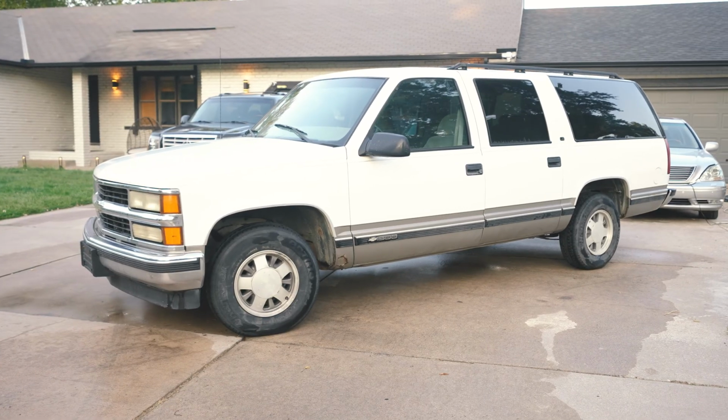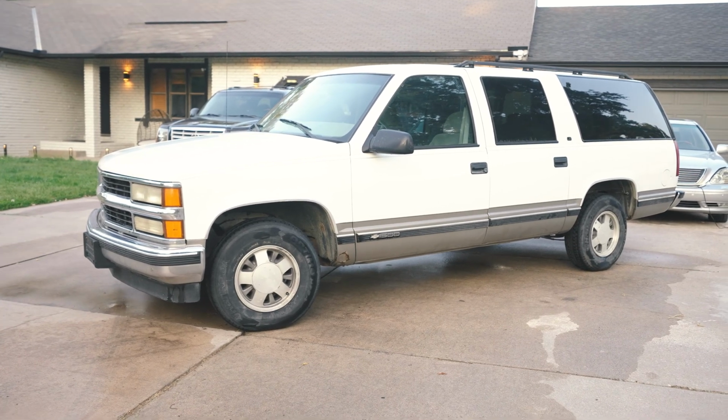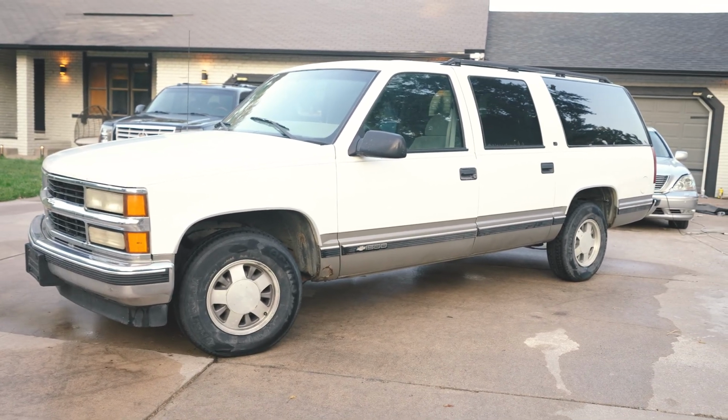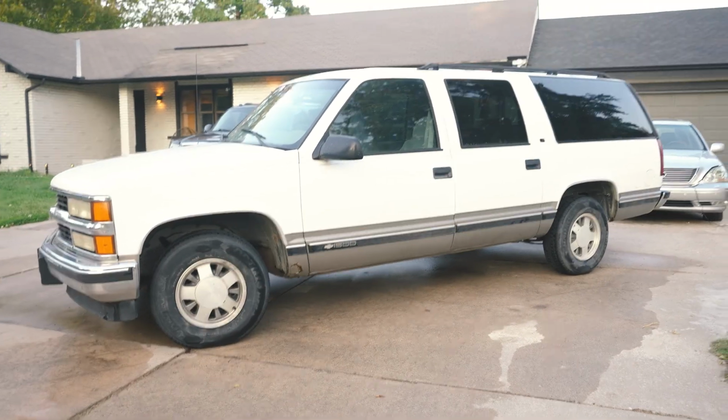Now when I went Suburban shopping, this wasn't the exact version I wanted, but it's pretty dang close. The only reason why is it's a two-wheel drive instead of a four-wheel drive, but there's pros and cons to both. Now let's talk about the reasons why you should buy one of these.